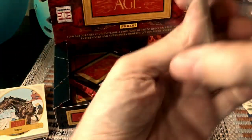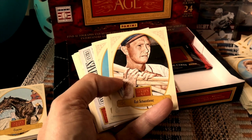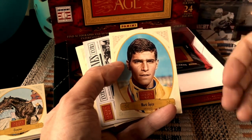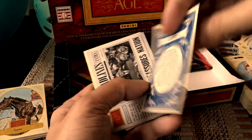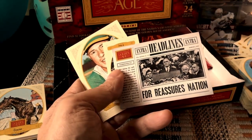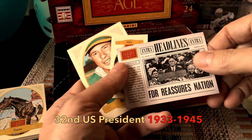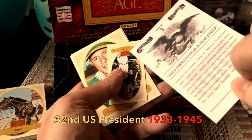Of course, now that seems ridiculous, but that's just how time evolves. Oh, there's Mark Spitz, who was the best swimmer, who had the record for the most medals until Phelps surpassed him. And then we have the headlines, extra, extra. So these headlines, I believe there's two per box. And it's an FDR headline. That's really cool. That's really nice.